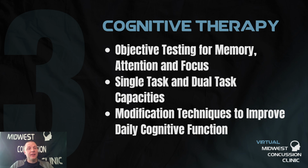If they get fired, now all of a sudden we have this spiral, kind of a snowball rolling downhill. I'm fired from my job. That leads to mental health concerns. That leads to financial concerns, which leads to increased stress, which leads to increased cognitive symptoms, which leads to increased emotional symptoms and increased physical symptoms. It's a snowball that spirals downhill very quickly.